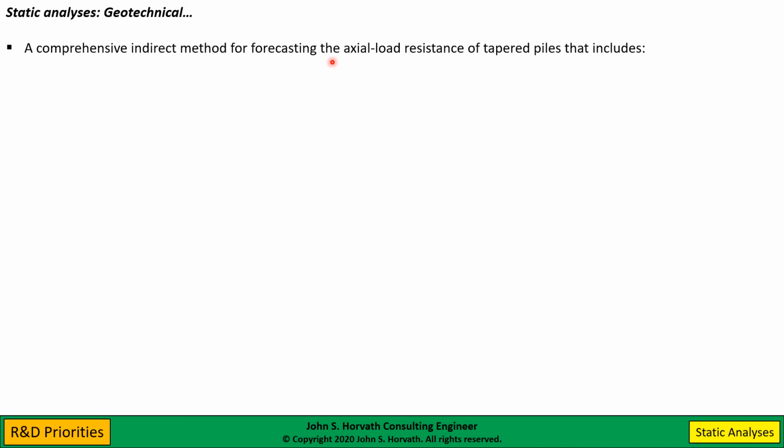Direct methods are very easy to use, which is their primary attraction, but they are only as good as the database used to create that method. Because with a direct method, you say you measure values in a cone penetrometer sounding, you put them into some empirical formula, and here's your shaft and toe resistance. It's very attractive to use, certainly in routine practice, but you're at the mercy, as I said, of what is in the database that went into that method. And certainly a direct method might be something to develop for tapered piles somewhere down the road, but not in the immediate future.